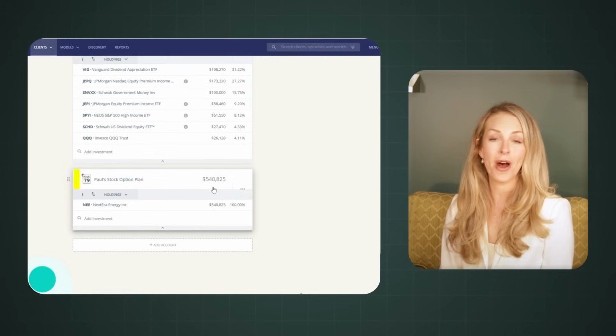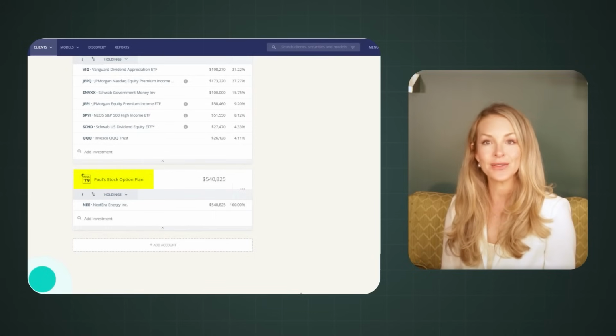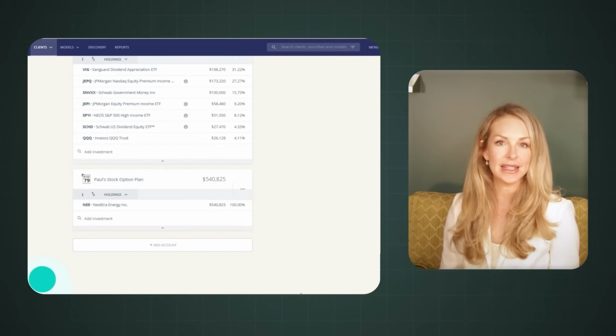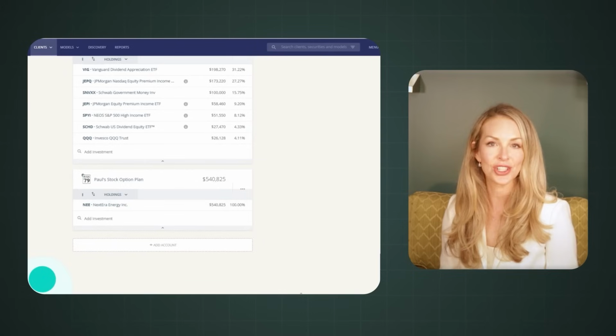We can see here that Paul has a stock option plan from his previous employer. He wants to divest of these positions so that he doesn't have such a concentrated position in one stock. And as soon as I heard that, I got the idea to gift his employer stock to his children as opposed to just giving them cash. And he loved the idea for two reasons.